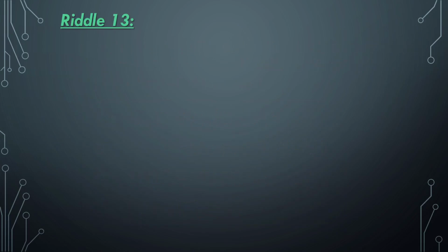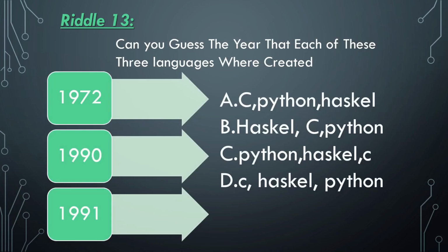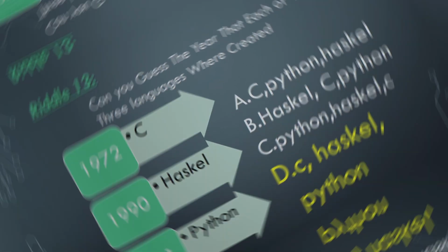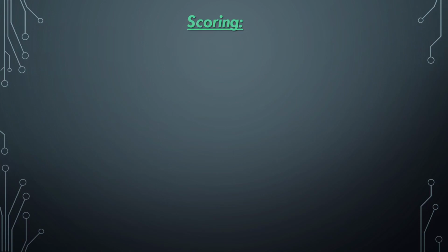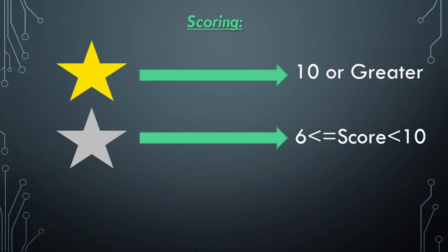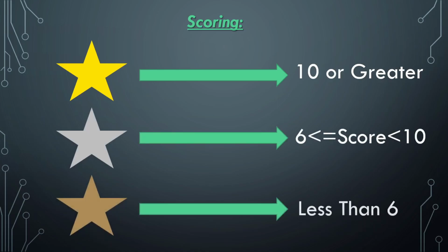Riddle 13. Can you guess the year that each of these three programming languages were created? If you said D, you are correct. C came first in 1972, then Haskell in 1990 and Python in 1991. Now I want you to add up your scores and let's see what you will get. You will win a golden star if you have a score of 10 and greater. You will win a silver star if you have a score between 6 and 9. But you will win a bronze star if you have a score less than 6.